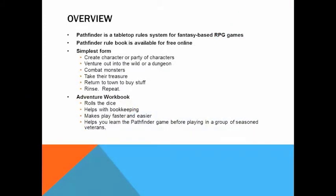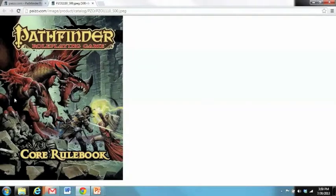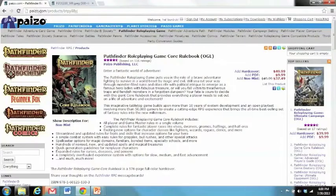So the overview of Pathfinder is that Pathfinder is a tabletop rules system for fantasy-based RPG. It is produced by a company called Paizo.com. Here's the front cover to the core rule book that you can buy there. You see, basically in a nutshell, it shows adventurers, here a sorceress and a fighter with a sword attacking a dragon and battling in a ruin. So fantasy-based tabletop rules playing system, game for playing tabletop fantasy. And Paizo.com, here's how you spell Paizo, and here's where you could buy the rule book.